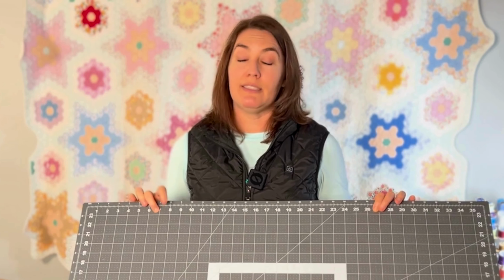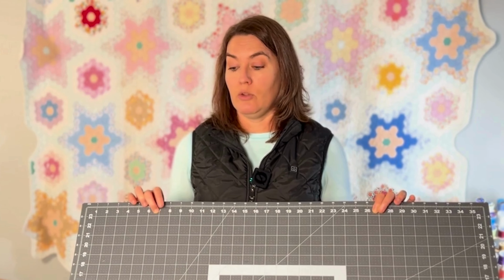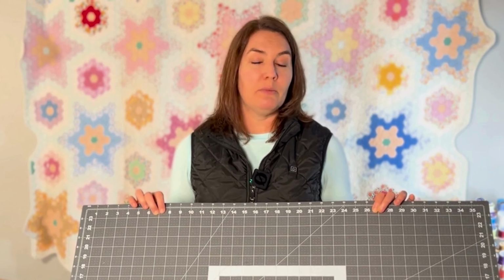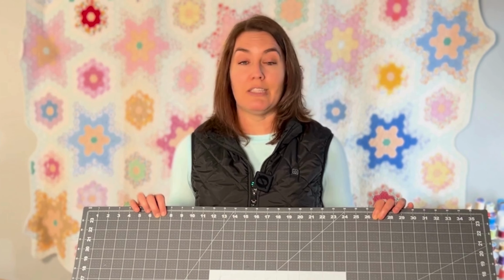So there are a lot of times where you will cut the same size pieces over and over again, or you'll use a certain part of your mat a little bit more than others. And so you will have a lot of wear and tear in that area and it won't cut as well over the course of a year or two. And this mat's nice because you just flip it over and you can get double the use out of the same mat. And I find that this one is very good, self-healing, and it works very well for everyday quilting.